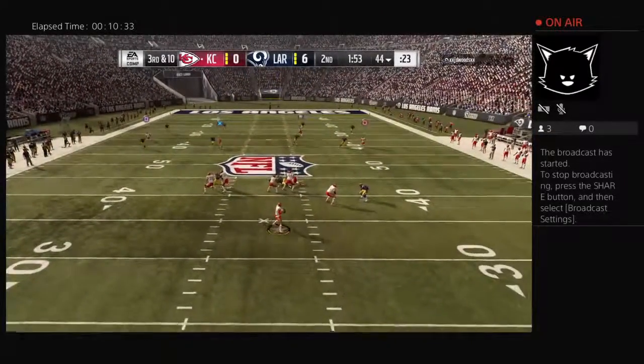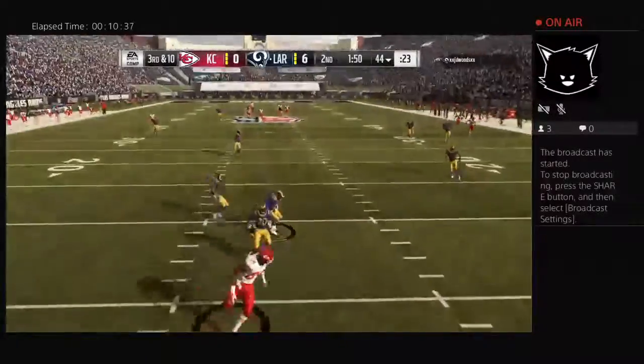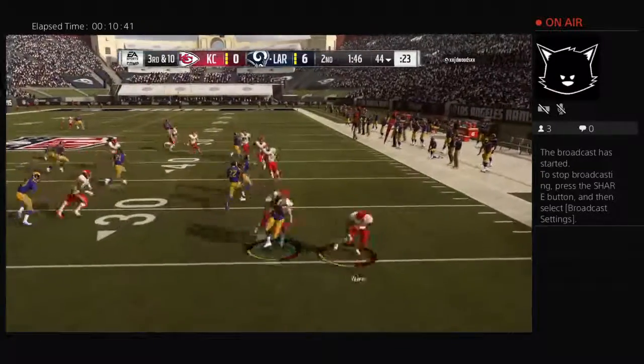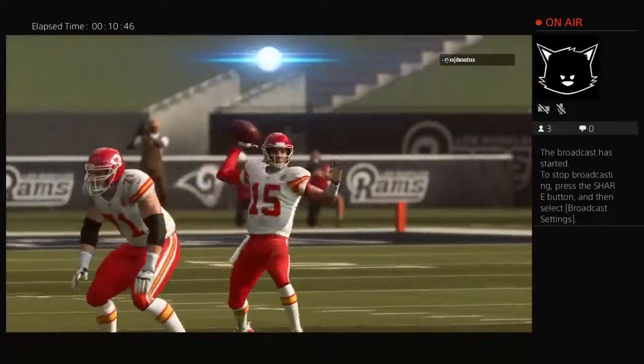Mahomes going to throw. He's going to fire one deep over the middle into heavy traffic, and it's intercepted. Picked off by John Johnson, and he's able to get it back to right around the 27.